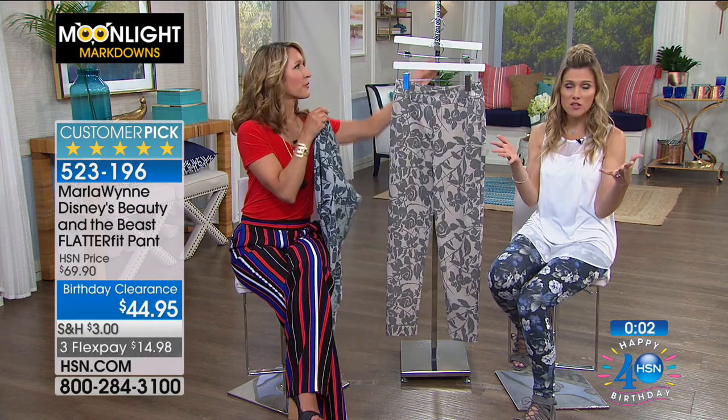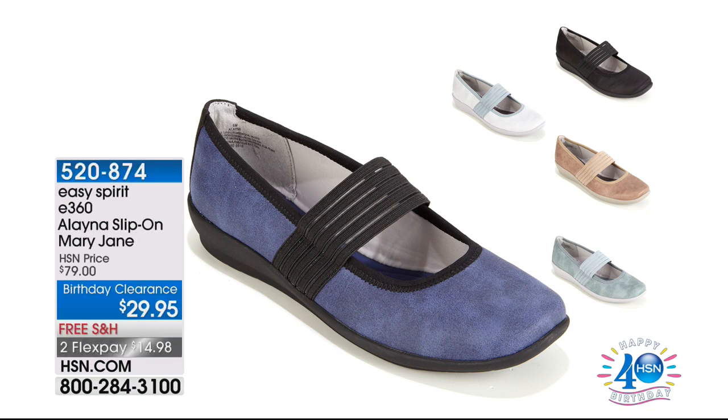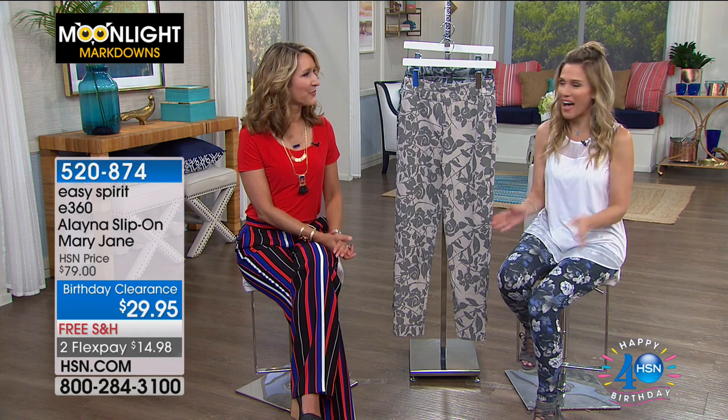Okay, just a few minutes left in our show before we close out our Moonlight Markdowns. I just want to remind everyone about our Alana. This is a huge birthday clearance on our Easy Spirit foam padded comfort, $14.98. You get that great elastic goring over the top of the foot, Mary Jane style, that you're going to wear for days. Absolutely delightful.